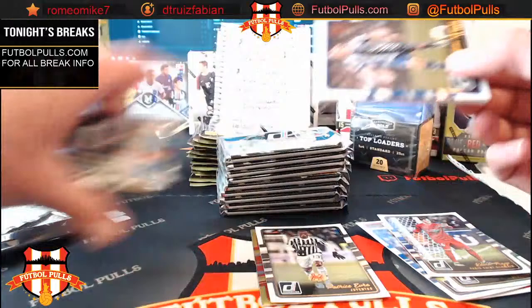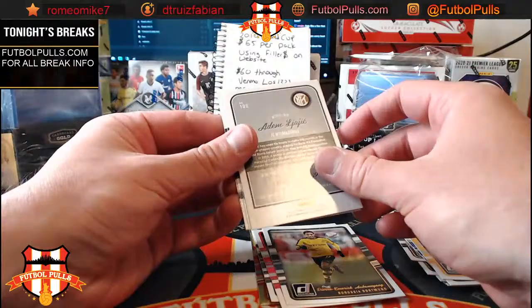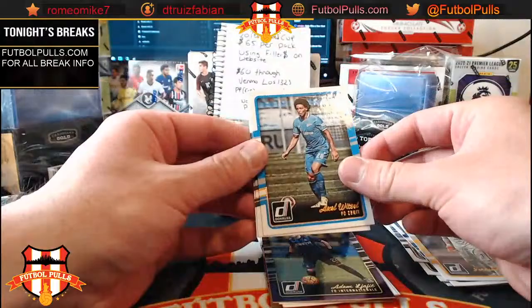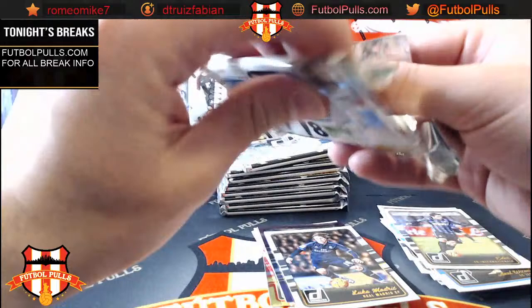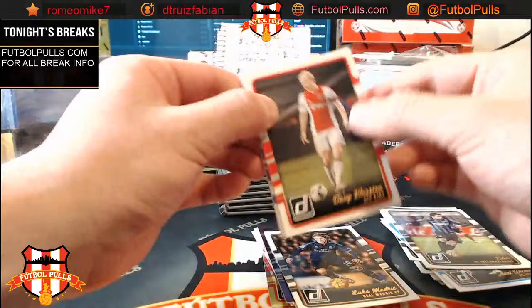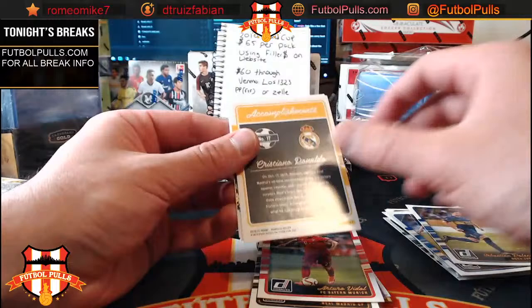Maxi Pereira, Philip Lam, Fernando Muslera, Aubameyang, Adam Lilic, Purple, Axel Witsel, Luka Modric, Eder. Davy Klaassen, Arturo Vidal, Klaas Huntelaar, Sebastian Palacios, an Accomplishments Cristiano Ronaldo. All right, it's a good one.